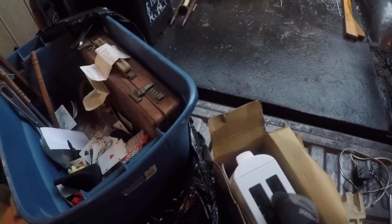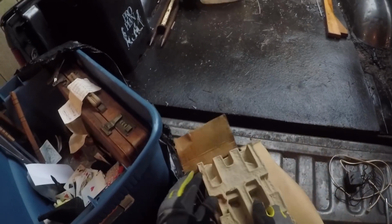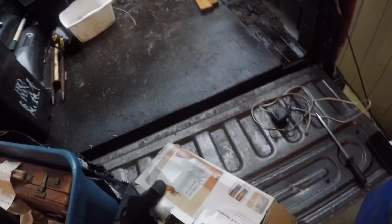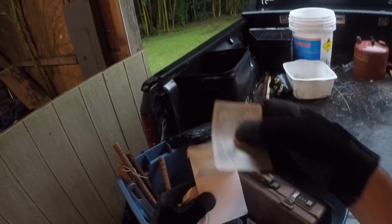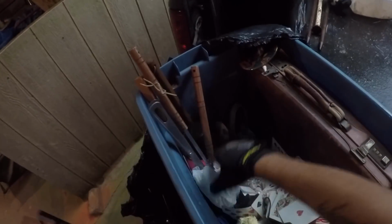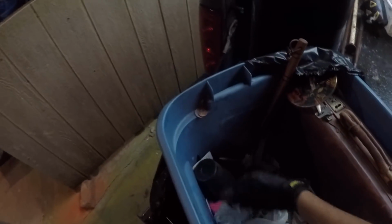I wonder if the toaster's in there. Oh, it is. And it looks brand new. I'm not going to cut that cord because that's definitely resellable if it works. Set that right there. Some secret numbers to the winning lottery ticket, maybe? Probably not. That'd be cool though. Some pictures, some pins, some scrap.